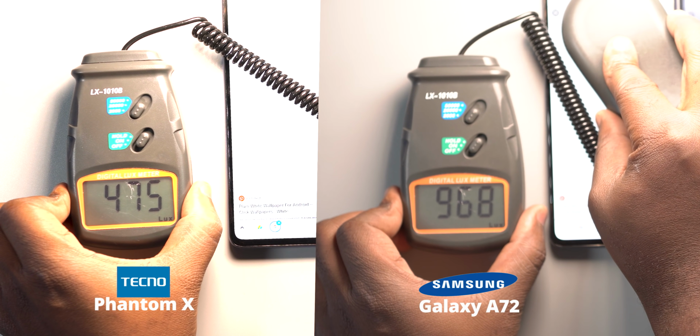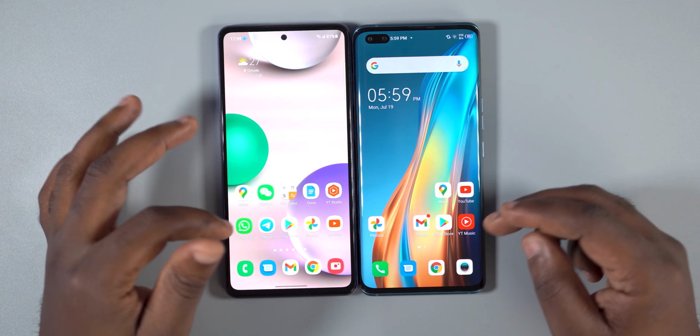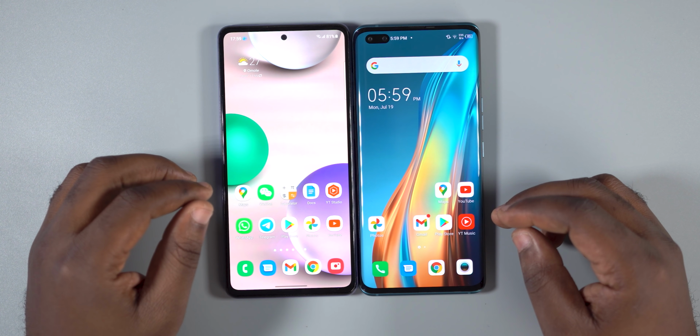For brightness, the Samsung Galaxy A72 has a brighter display, and for the camera cutout, well, most of you would prefer the single camera punch hole on the Samsung Galaxy A72. For the display quality, it's almost a match, but I'll pick the display of the Samsung Galaxy A72. It's way brighter, and for HDR content, it looks better on the Samsung Galaxy A72.